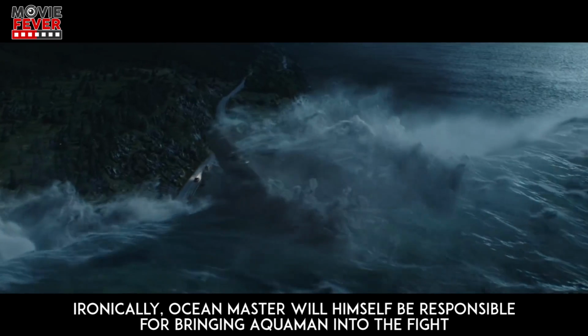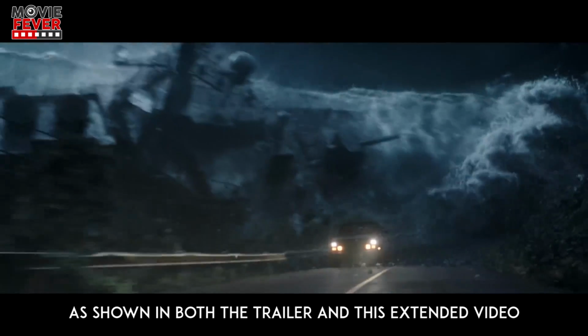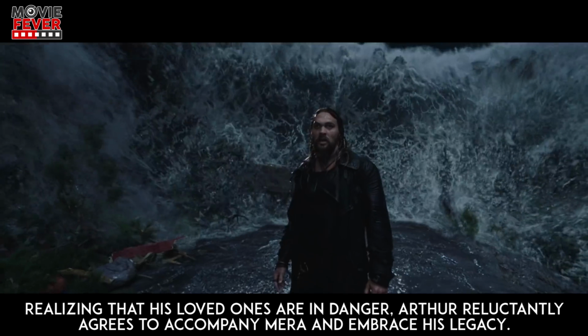Ironically, Ocean Master will himself be responsible for bringing Aquaman into the fight. As shown in both the trailer and this extended video, he sends a tsunami against Amnesty Bay in an attempt to kill Arthur Curry. Realizing that his loved ones are in danger, Arthur reluctantly agrees to accompany Mera and embrace his legacy.